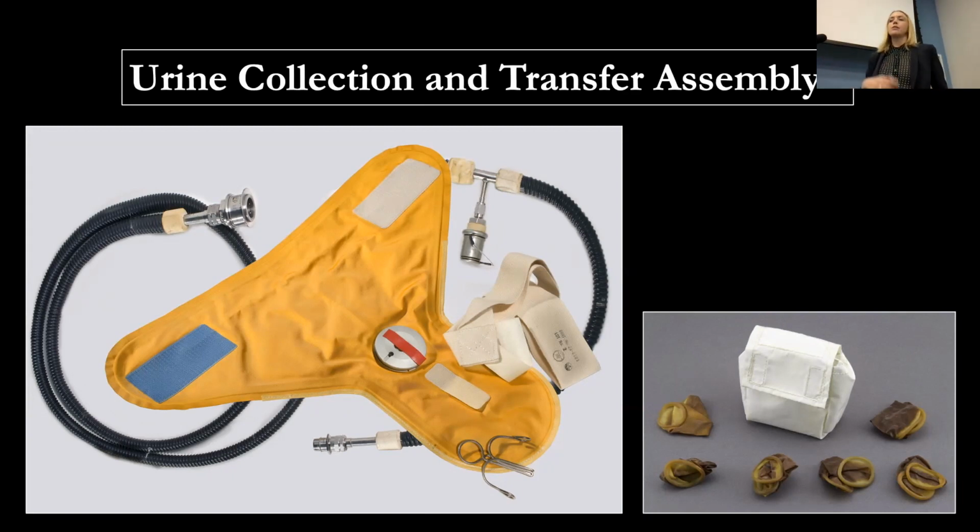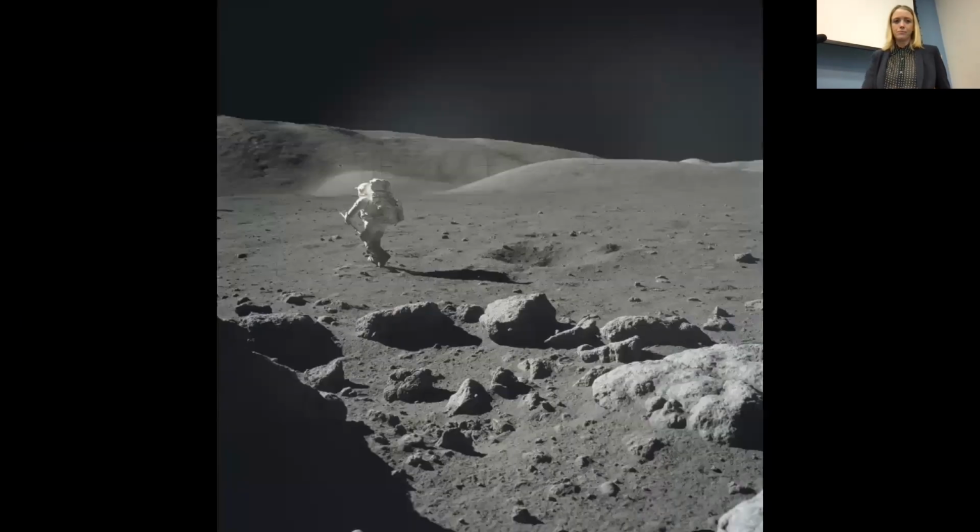The Soviet Union sent a woman into space 20 years before the United States did that. It's, I think, an important part of that story. So moving along, let me see. Their EVA was roughly 2.5 hours long. They spent a little less than 24 hours on the lunar surface.